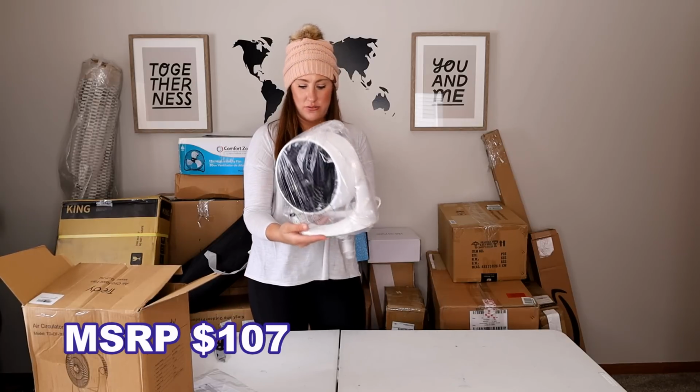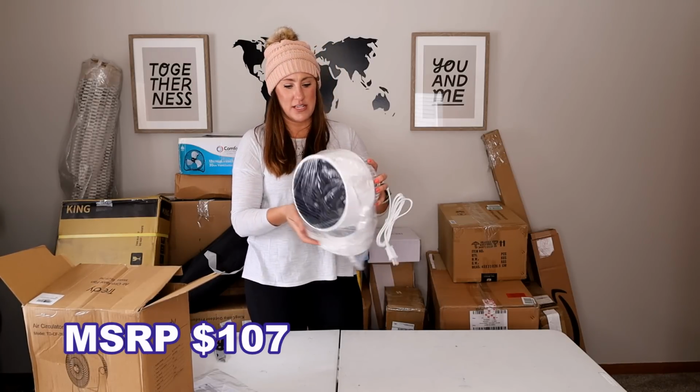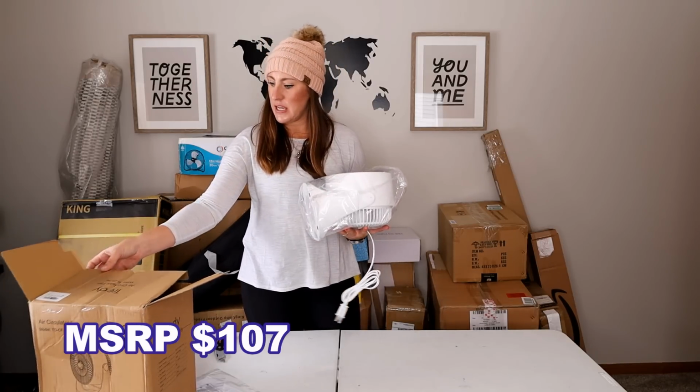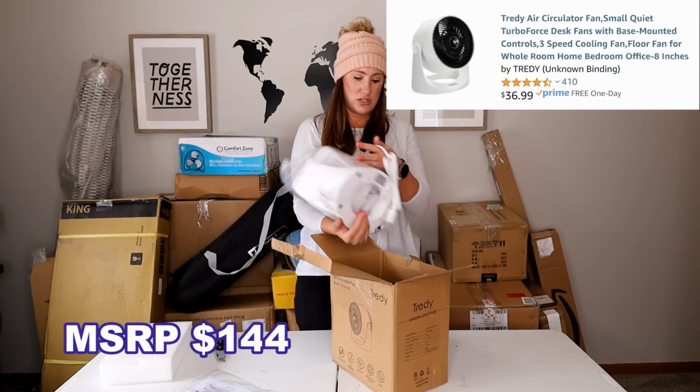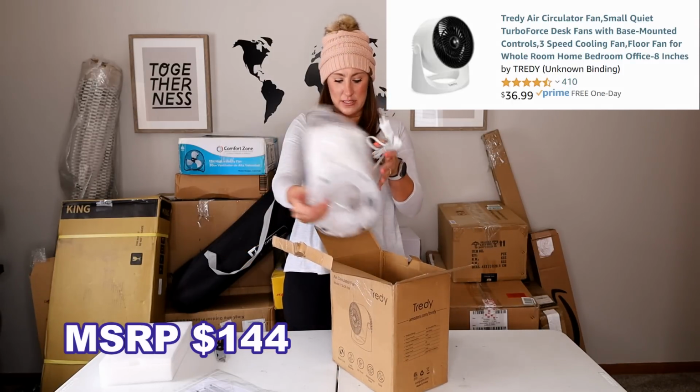This looks like a nice fan, where it kind of flips up and down. Air circulator fan. Brand new. Definitely does not look like it's ever been out of this packaging.